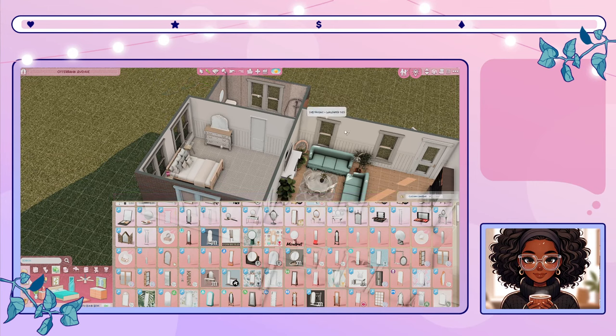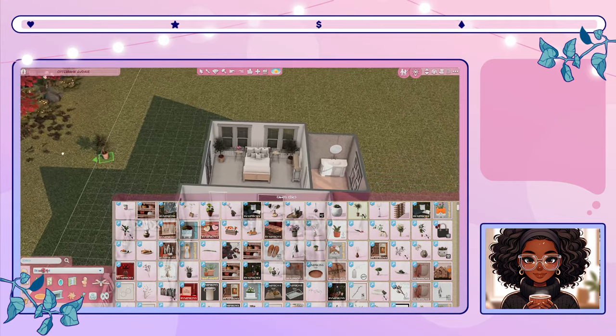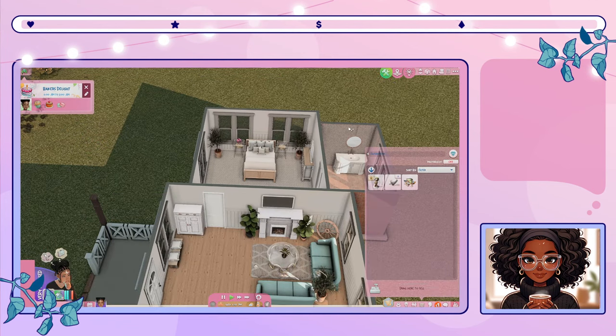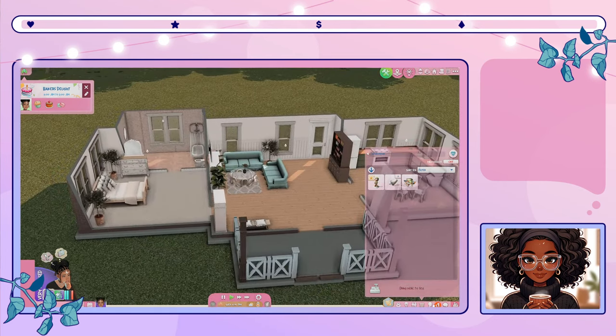Let's grab this plant by Novus. And we're going to pop one here and the other one right here. And that is perfect. Okay, so we now have 70 simoleons left to our name, but we were able to kind of get her some stuff.